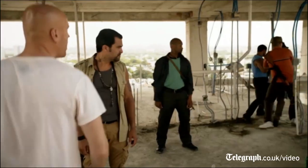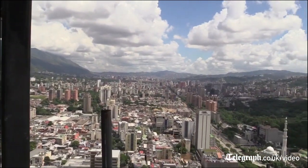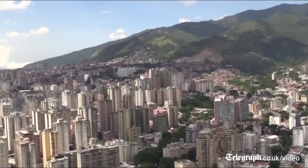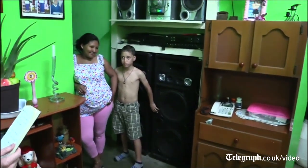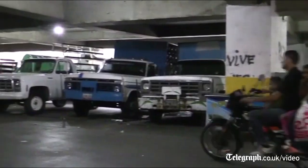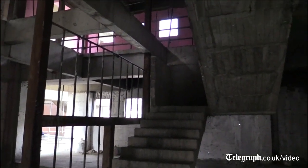Despite being poor, up on the roof of the building where we saw Brody being taunted by his holders, the residents have access to a view that people would pay millions for. Today, life within what is now known as the world's tallest slum is a far cry from the brutality Sergeant Brody witnesses in Homeland, although the fetid stairwells and shattered windows tell of the skyscraper's darker past.